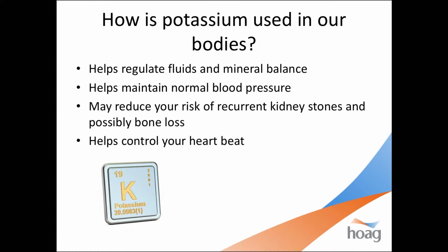So let's talk next about potassium. Potassium helps to regulate fluids and mineral balance. It helps us to maintain a normal blood pressure, can reduce our risk for recurrent kidney stones and possibly bone loss, and it helps to control our heartbeat.